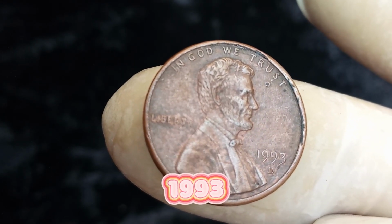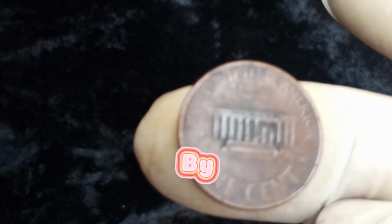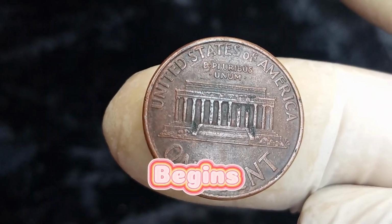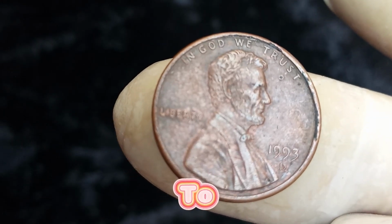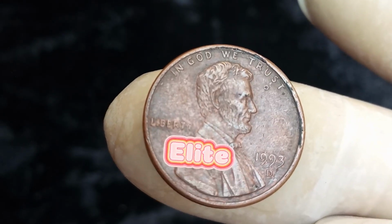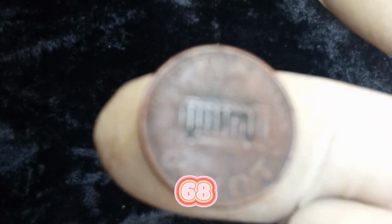But not all 1993 D pennies are equal. Some carry rare die errors, some are in such perfect uncirculated condition they've been graded MS-68 red by top coin agencies like PCGS, and that's where the real magic begins. In the world of coin collecting, condition is king. Coins are graded on a scale from 1 to 70, and when a coin scores 68 or above, it enters an elite realm. Only a handful of 1993 D Lincoln cents have ever been found in mint state 68 or higher.